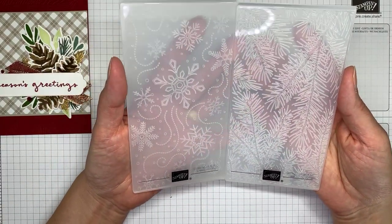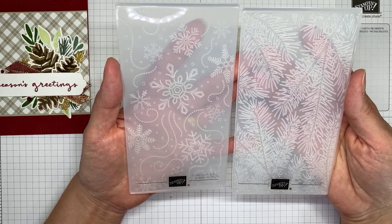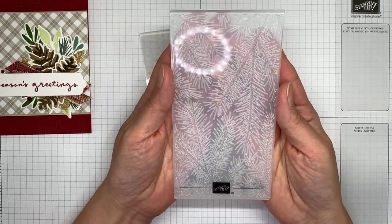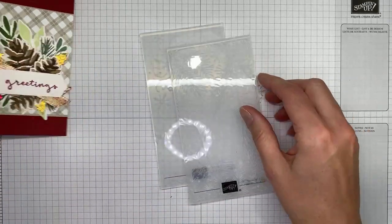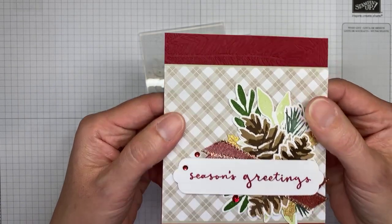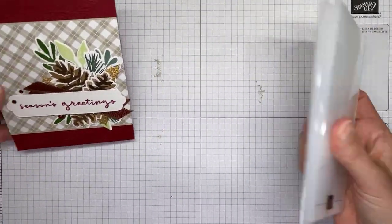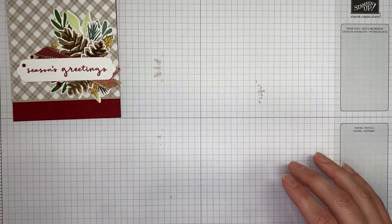The other thing that I used, which may be a little bit difficult to see, is these Wintry embossing folders, and they are sold together as a pair, and they're from the annual catalog. The one that I used on my card is this one, which is the pine boughs. Hopefully you can see it. I don't know if I'm catching the light the right way. It's a little hard to tell on the video, but the background I actually embossed with the little pine bough, which I thought was kind of a nice little addition to the background of it.